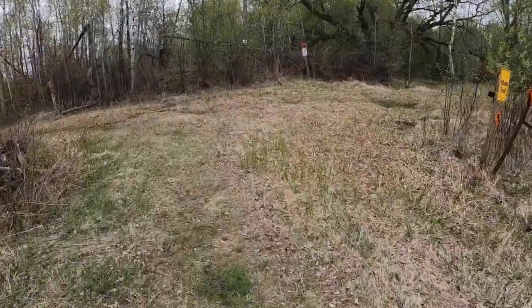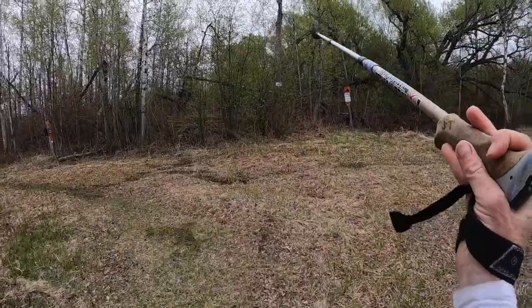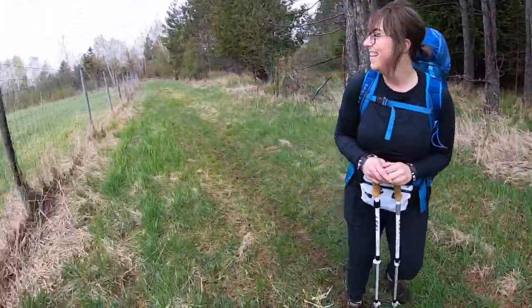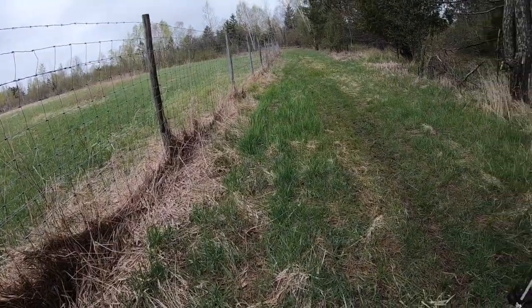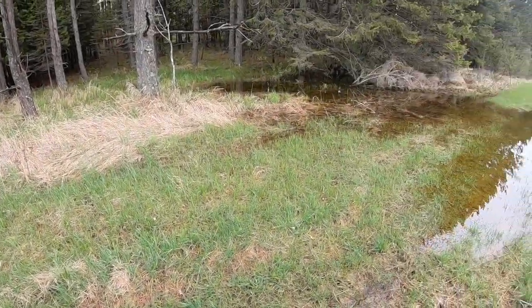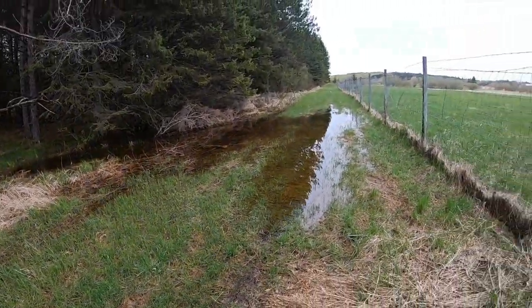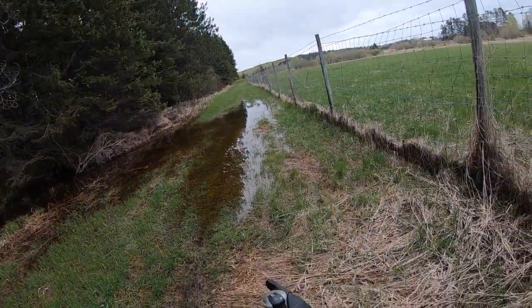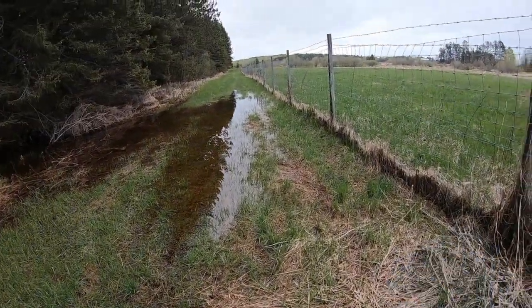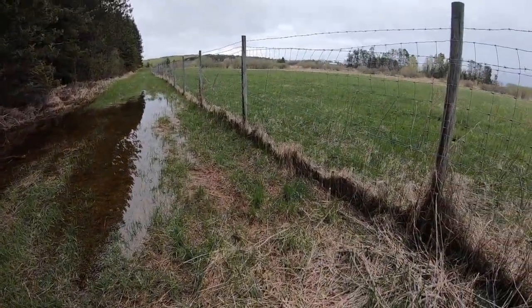Oh, we see a blue blaze. Oh, look at that. Superior Hiking Trail, arrow. Yep. Whoop. So far, we've had a nice little hike down kind of a little grassy path, right? And instead of mud, we're seeing a lot of water, just straight up water. So we're ready to pass through this little lake, but we are just off Martin Road.